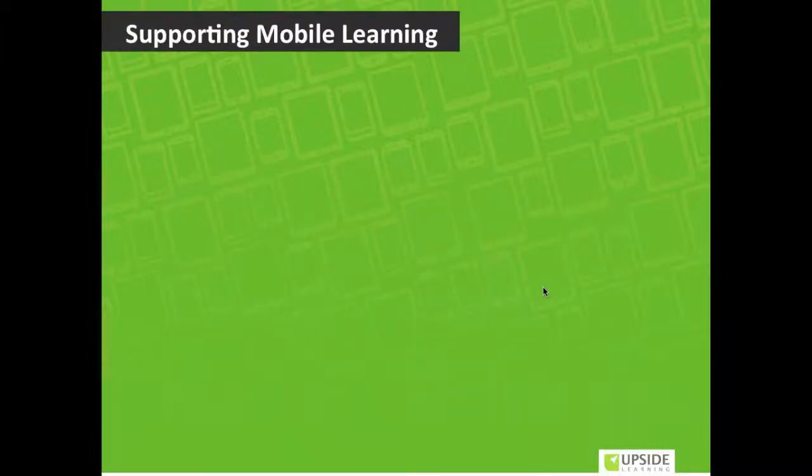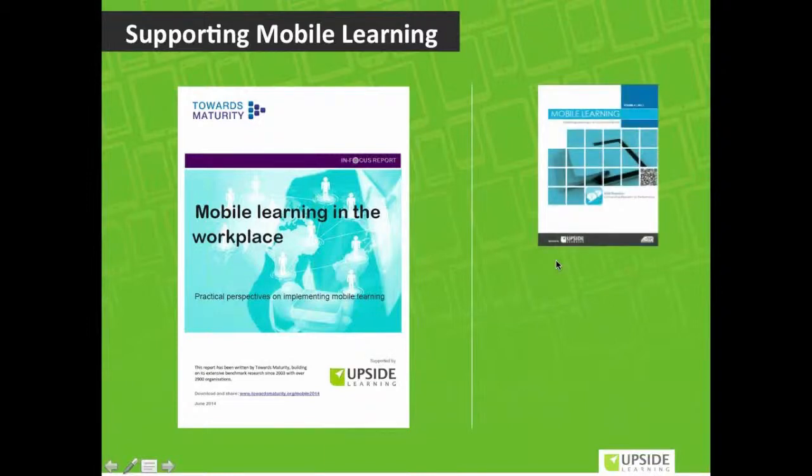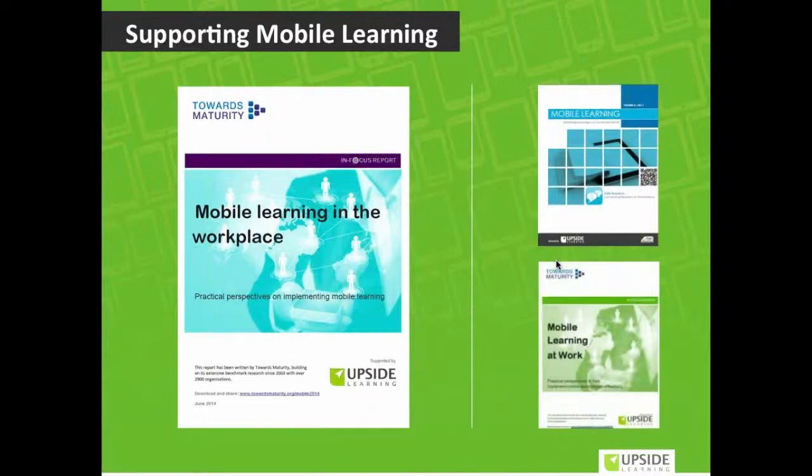Upside Learning has been involved in supporting mobile learning for a few years now. We've been writing about it on our blog for almost 4 years. And we've been supporting some industry research, the latest one being from Towards Maturity in the UK, an in-depth study on their main benchmark report that they have been conducting for about 10 years. This report is available for free on the Towards Maturity website and the Upside Learning website if you care to download that. And we've done similar reports earlier with ASTD in 2012 and with Towards Maturity again in 2013.